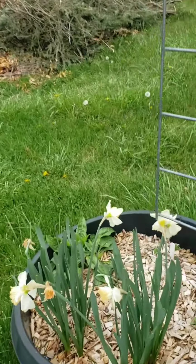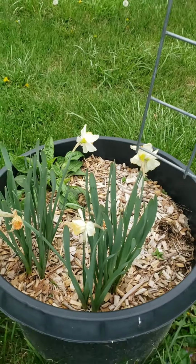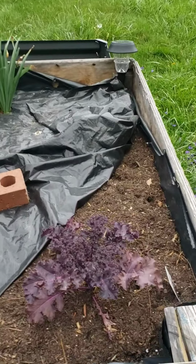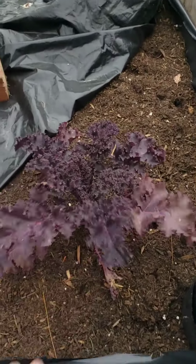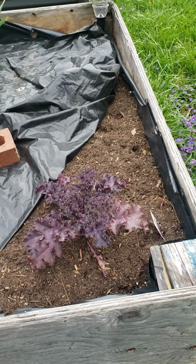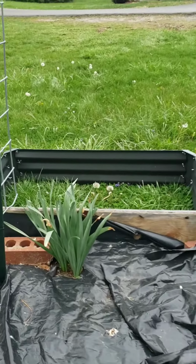My beautiful daffodils are starting to die away, the blooms are. And I think I'm going to put those in that raised bed. And this I still have covered up mostly, except for my purple kale that I have growing. It's been in here almost a week. No, actually it's only been out here for about 3 days. And it's doing just fine. I have more daffodils over on that side.